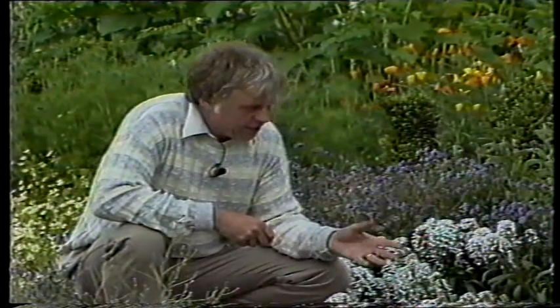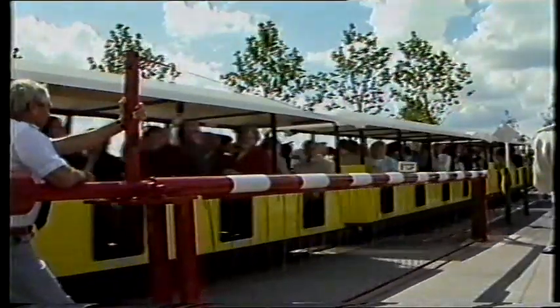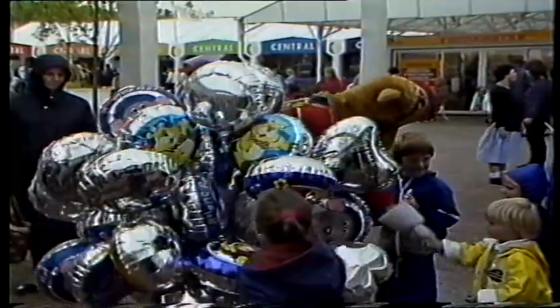Now, these plants may look difficult, but they're not. They're simplicity itself. They're plants that all the family can grow, bringing enjoyment and colour right through the summer. And really, that's what this festival is all about. Enjoyment and fun for the whole family.